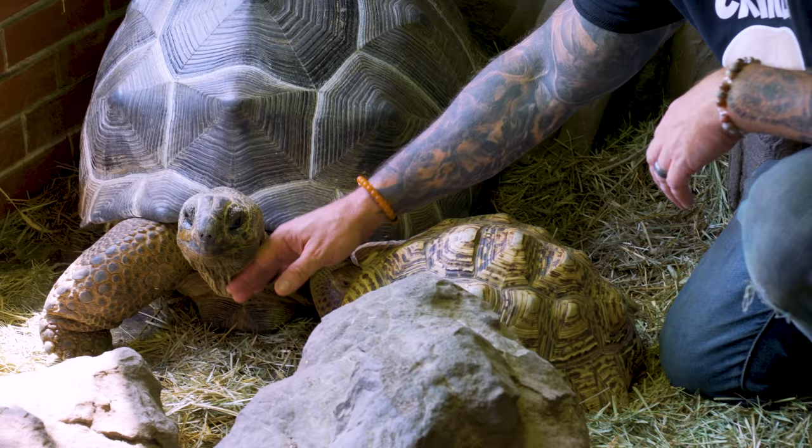So we'll probably end up putting a spot in here with some dirt where she can dig, because chances are pretty good, if she laid one egg, she's got more eggs in her. So we'll have an area where she can actually dig and see if she can deposit any other eggs that she has. But pretty cool, right? I mean, unexpected. Definitely didn't think this was gonna happen. We now have one egg, and who knows, maybe 14 months from now, we're gonna have a cute little baby leopard tortoise.